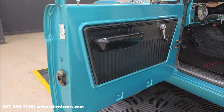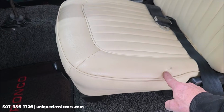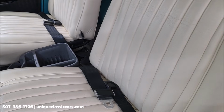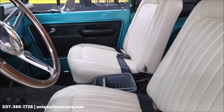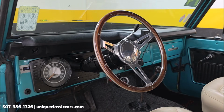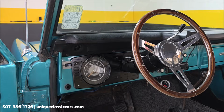Door panel looking good. Take a little peek at these seats. Looks like they're free of rips, tears, holes. They have been reupholstered. It's a very nice soft vinyl. Tilt column. Gotta like that in this. Different steering wheel, polished steering wheel with the wood ring on it. Looking good.